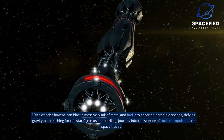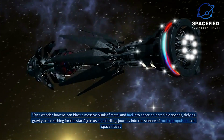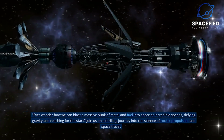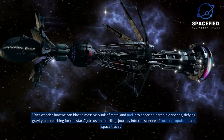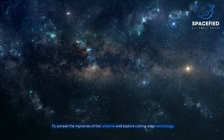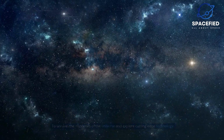Ever wonder how we can blast a massive hunk of metal and fuel into space at incredible speeds, defying gravity and reaching for the stars? Join us on a thrilling journey into the science of rocket propulsion and space travel to unravel the mysteries of the universe and explore cutting-edge technology.